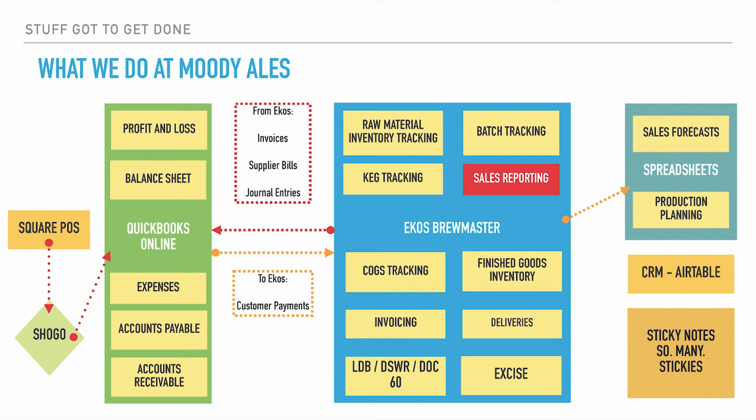This is what we do at Moody Ales. Starting from the left, we've got Square PO point of sale, which is free. We used to use Touch Bistro, by the way, which is really great, but we needed a bunch of iPads and it was going to be too expensive. So then we use a little app called Shogo.